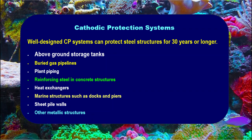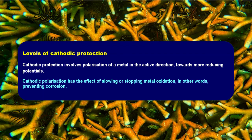Cathodic protection systems. Well-designed CP systems can protect steel structures for 30 years or longer. Applications include above ground storage tanks, buried gas pipelines, plant piping, reinforcing steel in concrete structures, heat exchangers, marine structures such as docks and piers, sheet pile walls, and other metallic structures. Levels of cathodic protection. Cathodic protection involves polarization of a metal in the active direction towards more reducing potentials. It has the effect of slowing or stopping metal oxidation, in other words, preventing corrosion.